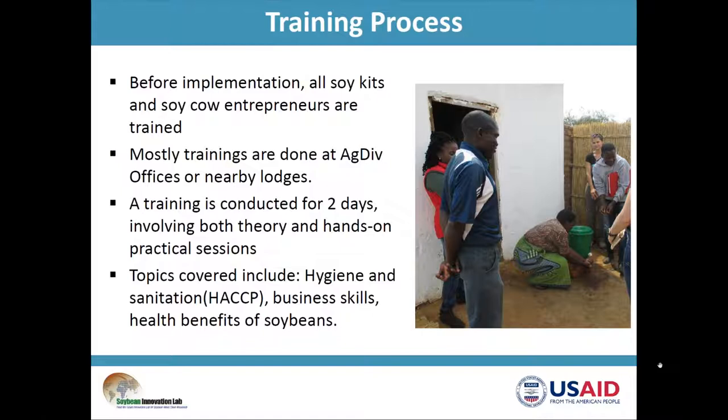Some of the topics that are covered are hygiene and sanitation. We make sure that the entrepreneurs have knowledge and skills on food safety measures, so that when they are processing the products, they produce products that are safe for the consumers. So we go through with the participants using the HACCP method, the hazard analysis, critical control points. We also train the participants on business skills, which include record keeping, financial records, and all that is supposed to be known on business skills and knowledge.